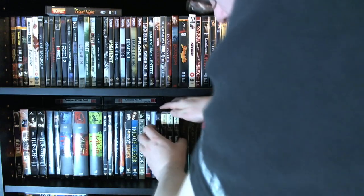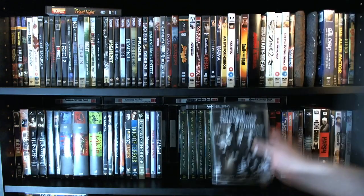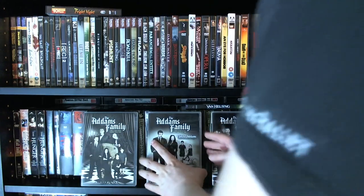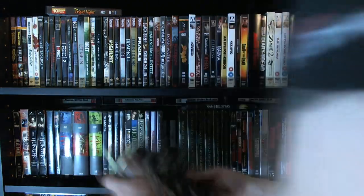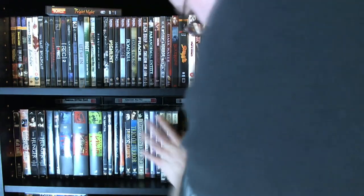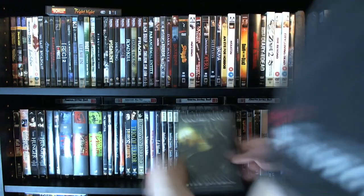Then we have the complete series of the Addams Family. Yeah, not strictly horror, but I think it's right at home in the horror section, certainly. So, gotta love the Addams Family. I do not have the Munsters yet. I really need to get the Munsters. And then I'll just show this one.